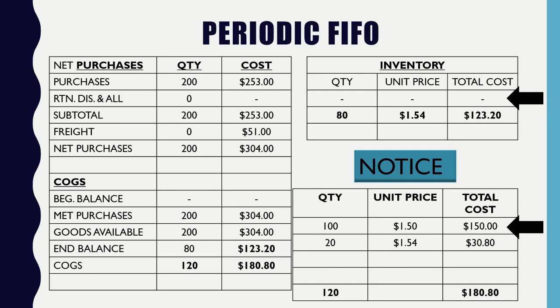Okay. So again, notice when we did our calculations, we took our first 100 for $1.50. We took 20 units for $1.54 to get a grand total of $180.80. And then notice at the end of your inventory, you should have 80 units left, for a grand total of $123.20.